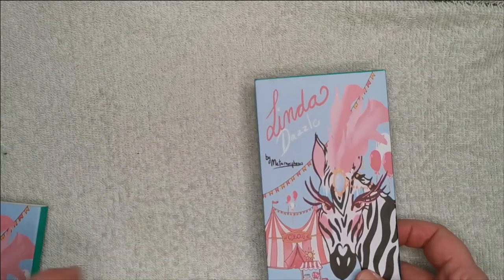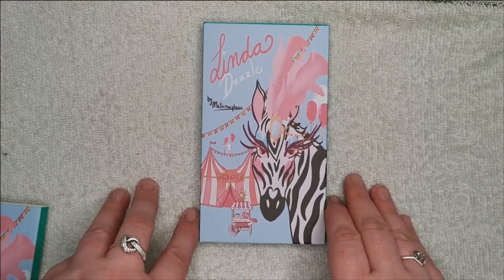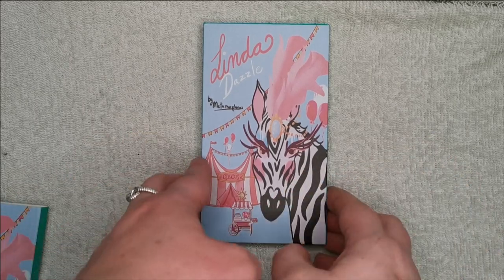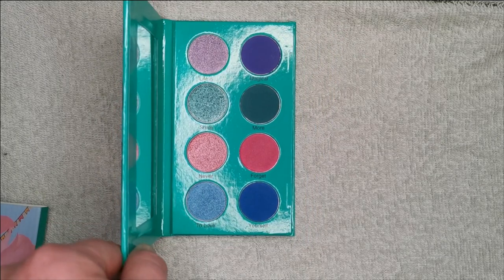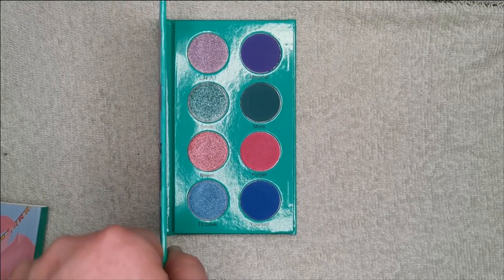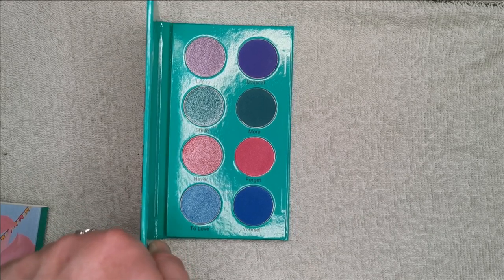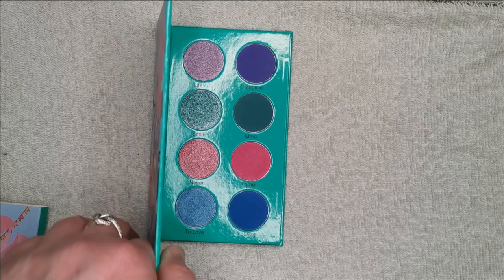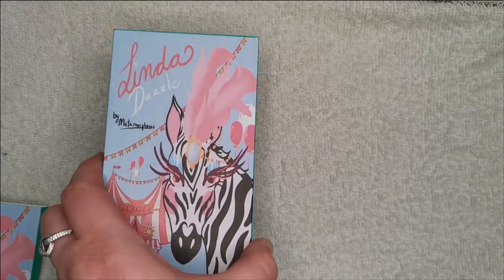Next up is another two palettes that I haven't tried on my eyes yet. So the first one is from Metamorphosis, which is a US indie brand. I love this brand. I have the Lily Croaks palette also, but this one hasn't been on my eyes yet. I did pick up a couple of other bits along with this palette, so that video will be coming up at some point, but I'm so excited to try this. I didn't say what it was called, the Linda Dazzle. Beautiful.